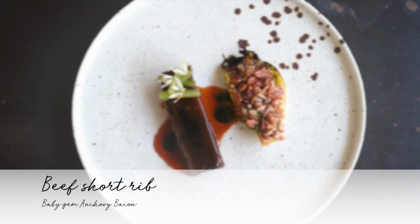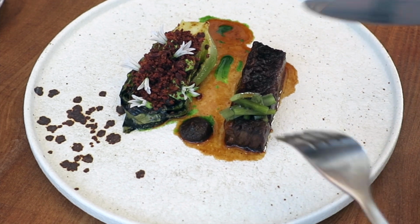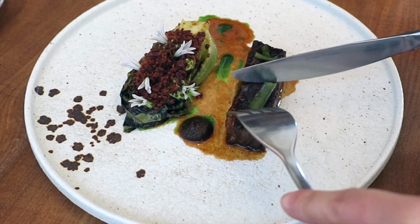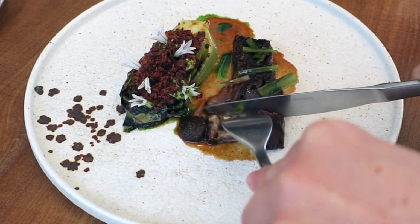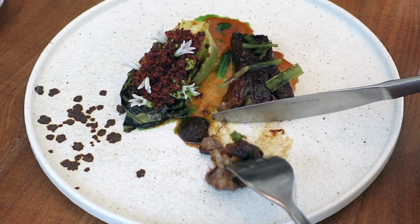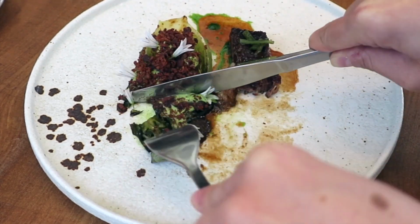The next dish is a beef short rib dish. This is quite a new dish to the menu, and it was created by Josh, who's my sous chef. And he created this dish for the British Culinary Federation Chef of the Year competition that he did just a few weeks ago. So you have a beautiful piece of braised sticky short rib, a baby gem lettuce that's been compressed in Anzu Japanese pickle, which is then caramelised and topped with this amazing bacon crumb.